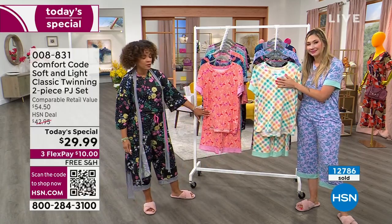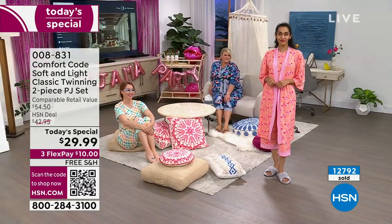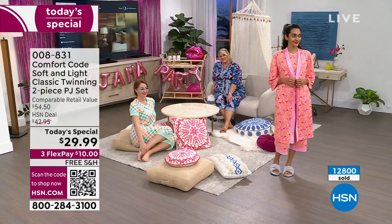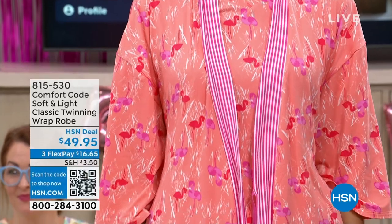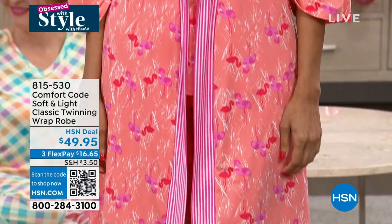So the coral flamingo is available for you. Remember, sizing extra small to 3X. You pick your inseam if you need the regular or the petite. So your regular, the pants will be 21 inches that you see on Simi as she's standing there. Petite, 19 inches. So it goes up just a couple of inches. The gingham, the navy floral, the black bouquet that I'm wearing, and the lilac that Amy has on.